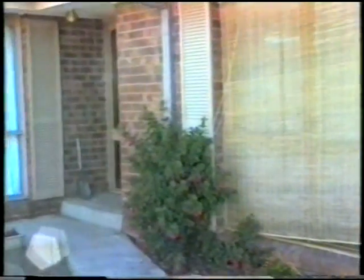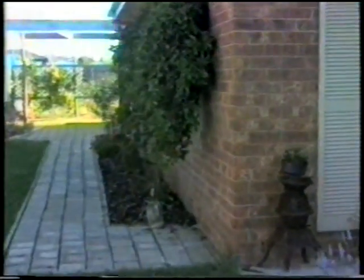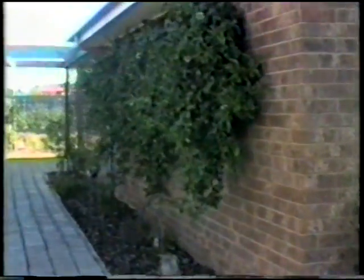This is a native rose, climbing Banksia rose. It's about to go mad all over that wall. That's Shelley's bedroom with a, what do you call them? Bamboo blind, because the sun comes here in the afternoon. Now this here, on this wall, that's a passion fruit. It's covering this wall now.